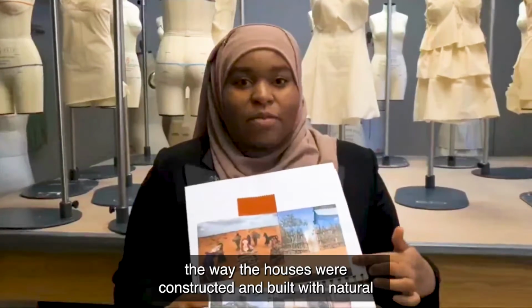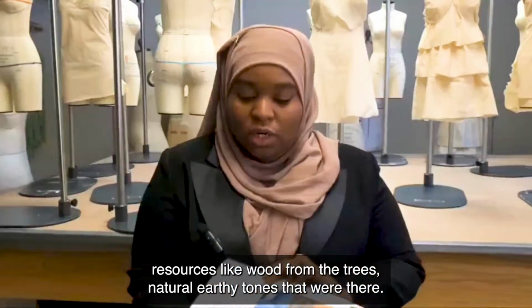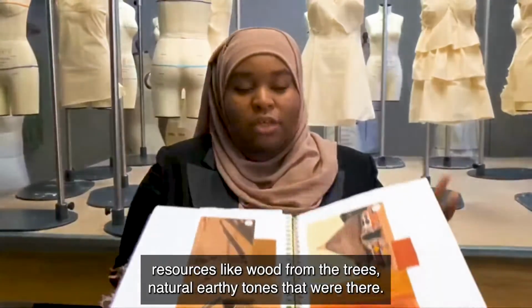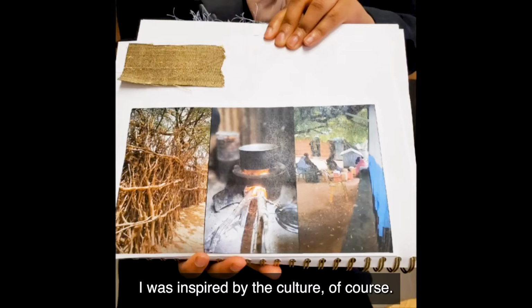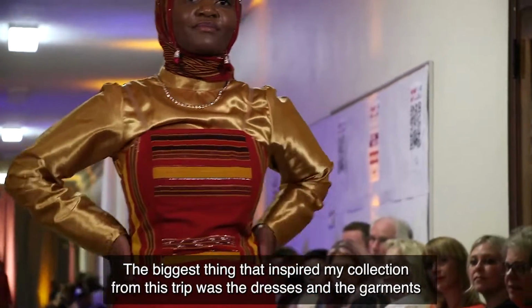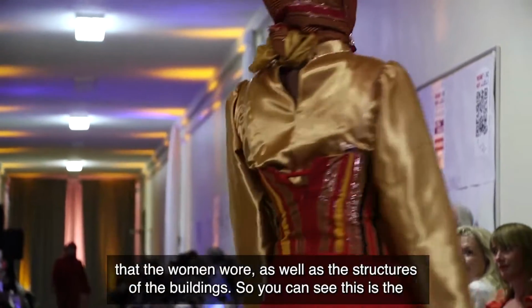the landscape, the way the houses were constructed and built with natural resources like wood from the trees. I loved the natural earthy tones that were there. I was inspired by the culture, of course. The biggest thing that inspired my collection from this trip was the dresses and the garments that the women wore, as well as the structures of the buildings.